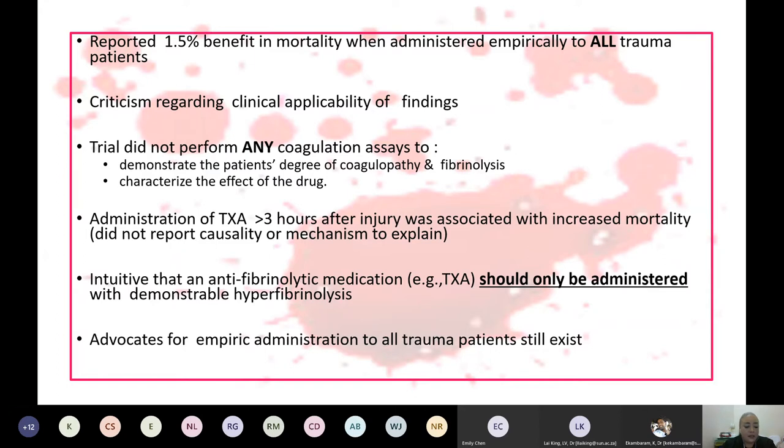It seems intuitive, though, that an antifibrinolytic medication such as tranexamic acid should only be administered if you can demonstrate hyperfibrinolysis. There are people that still advocate for empiric administration to all trauma patients. We don't use tranexamic acid in our unit purely because the patient arrives most of the time after 3 hours if they're referred from the periphery. Our other patients that are brought in from the scene, we give them blood as soon as possible because the blood bank is at our disposal.